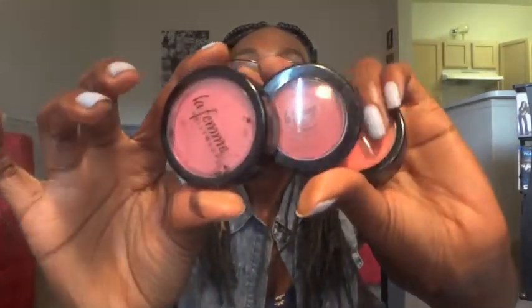Next thing is blushes that I love. You've probably seen my video a couple of months back, if you didn't, go watch it, about the La Femme blushes. These are just some of the ones I have. I actually only have 5, but these are 3 of the 5 that I have. I have been loving them so much. I wear them all the time, all the different colors that I have. They're very pigmented, and they just look beautiful on me.